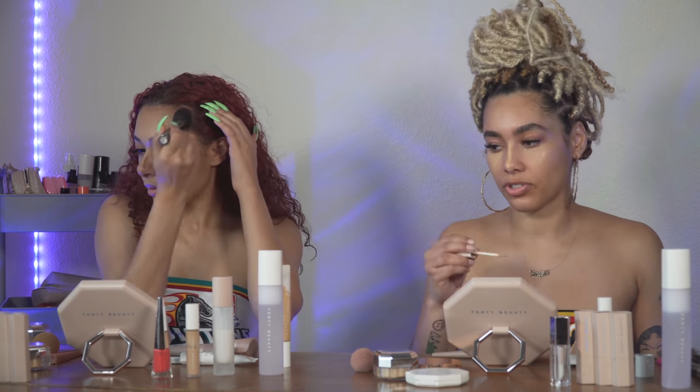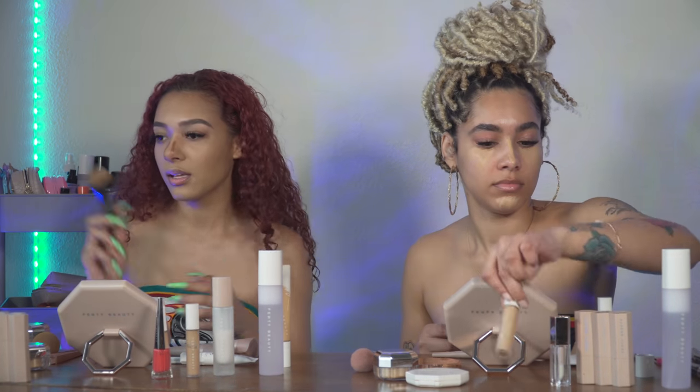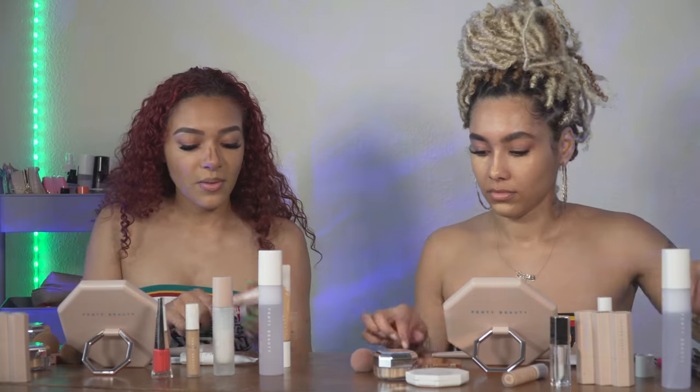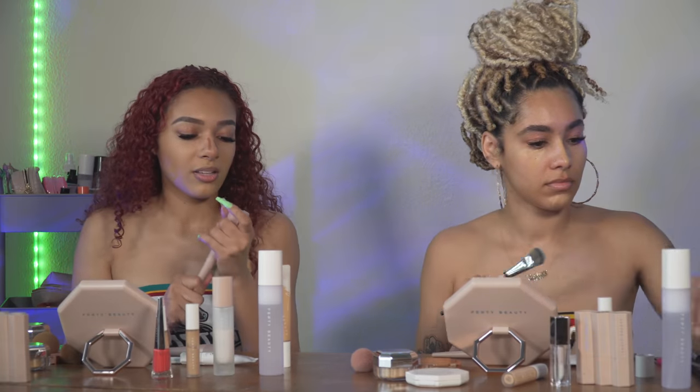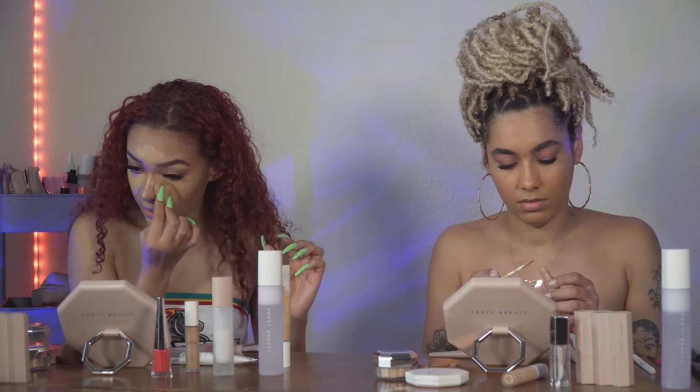Their shades are definitely true to your color tone. Yes, okay. I am an olive skin tone, so I don't need that orangeness on my face. And they do come with a foundation brush, and it looks so pretty, and I didn't want to use it, so I didn't use it. Right here, boom. Because I actually have two.